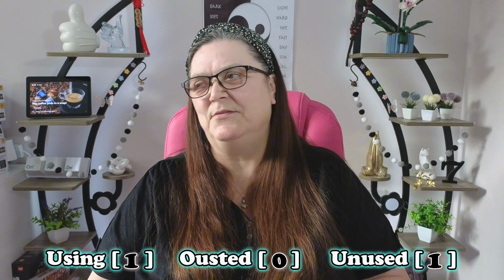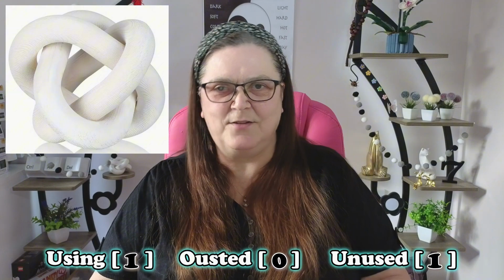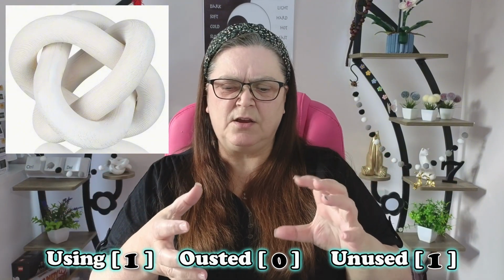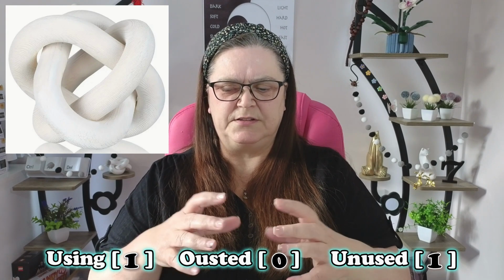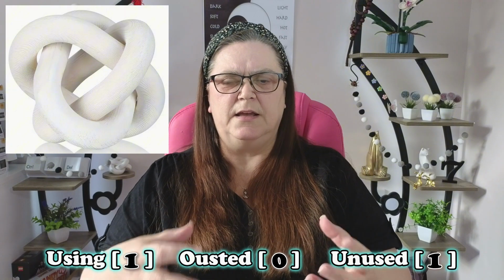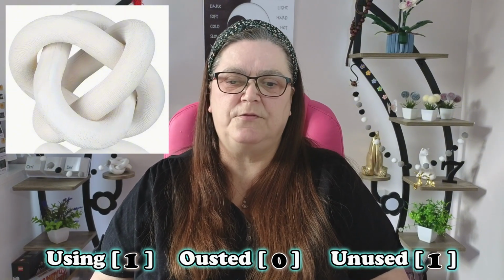Next was a wooden decor. It's white and it's like a knot. So it's 3 links. I think it's 3 links, or is it 4 links? And they're all linked upon themselves. And that, I believe, is sat in the front room.